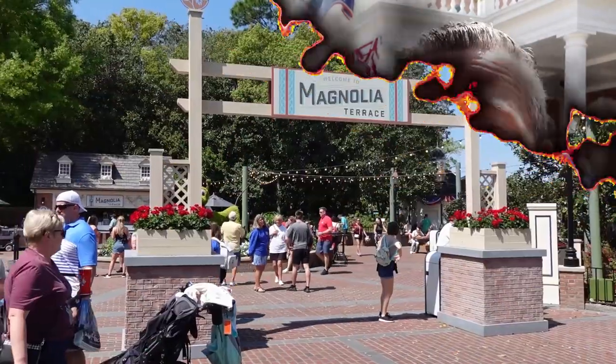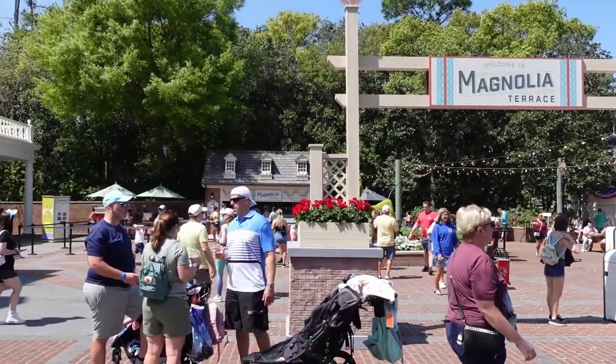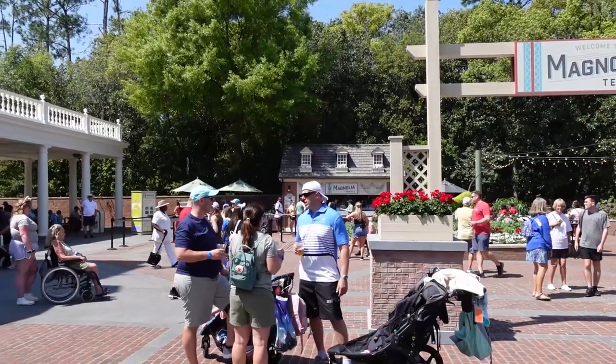All right, we just sat down here at the Magnolia Terrace at Epcot with our food. And so we picked up this delicious looking, we've been hearing a lot of great things about this. This is the Spicy Chicken Gumbo with Andouille Sausage. And this dish is $6.25 and it's got a lot of things happening in it.